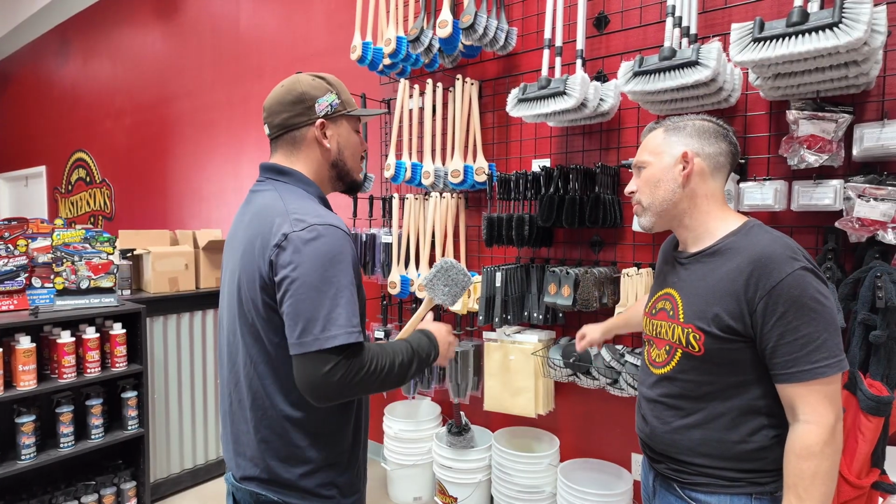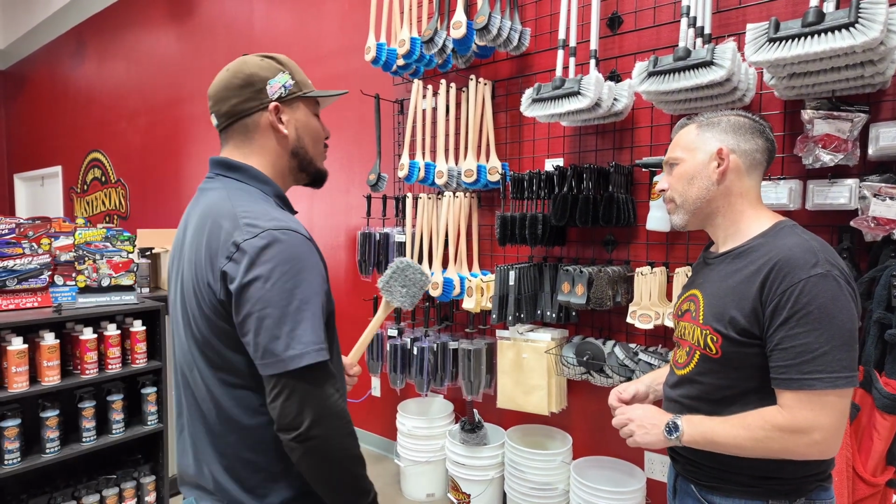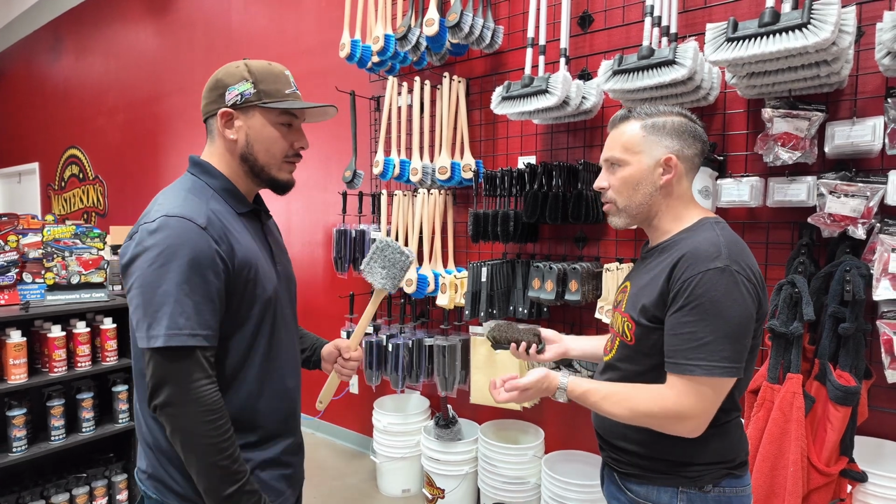You ever use a soft hair brush? I don't use them anymore. I use a Scrub Ninja now, but I definitely want to go back to that because it has more coverage. Yeah, this is really good. I like the coverage. I just like that it's gentle.